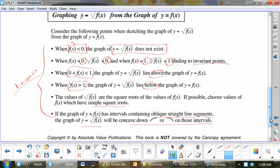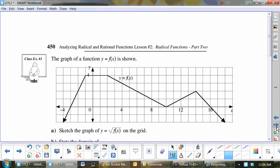Okay, so we're going to use everything we've just learned to be able to graph this. Now obviously you can't put this into your calculator. In fact, it probably doesn't exist. But let's go through this one together, see if we can actually graph the square root of f of x. Okay, let's do it as a class.